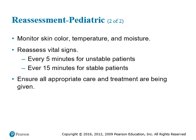Skin color, temperature, moisture, all the same as an adult. We're going to check that. Vital sign reassessment, all the same. So unstable every 5 minutes, stable every 15, and then just give them all the appropriate care that you would normally.